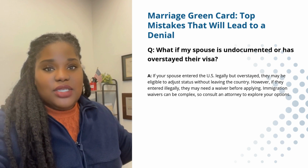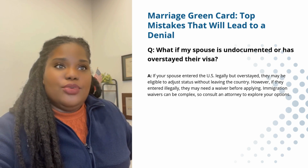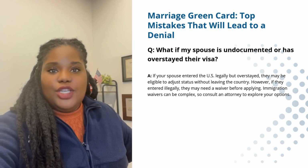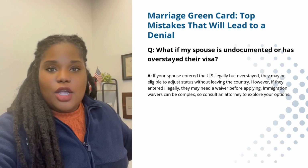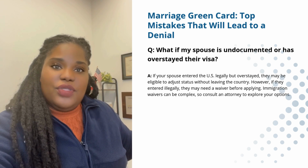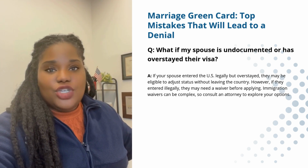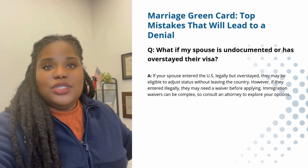So undocumented, but with legal entry into the country, yes, you'll be able to get a green card and do what we call a one-step concurrent filing, meaning you apply for the marriage petition with the adjustment of status at the same time. But that's only if you had a legal entry and the petitioner is a U.S. citizen.